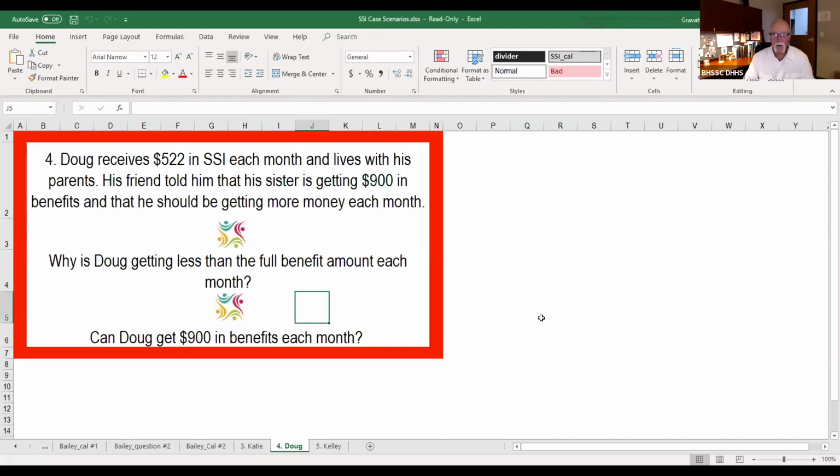Okay, Doug. Doug receives $522 in SSI each month and lives with his parents. His friend told him that his friend's sister gets $900 in benefits and that Doug should be getting more money each month. So why is Doug getting less than the full benefit amount each month? And can Doug get the $900 in benefits each month, like his friend's sister? Doug isn't married is one of the comments. Food and shelter is being provided. Perhaps he's on Title II. He's living with parents. The friend is claiming rent. In-kind support, deeming.